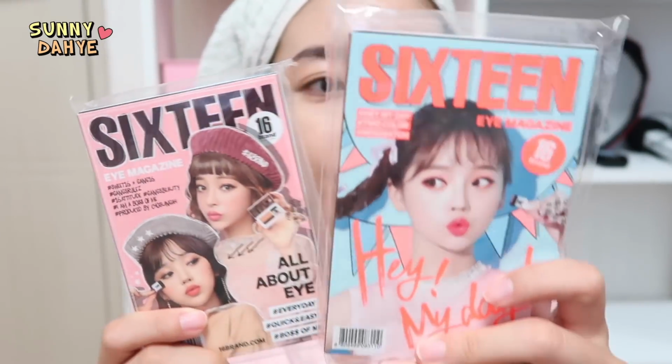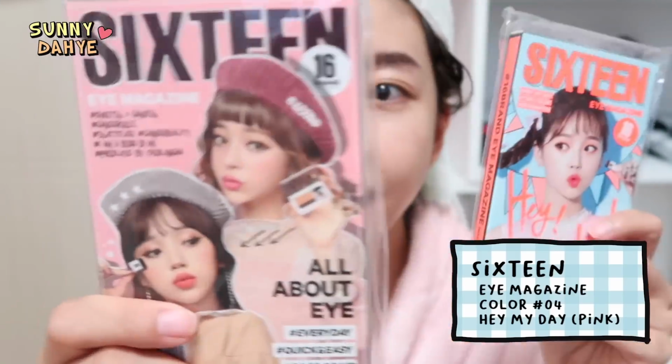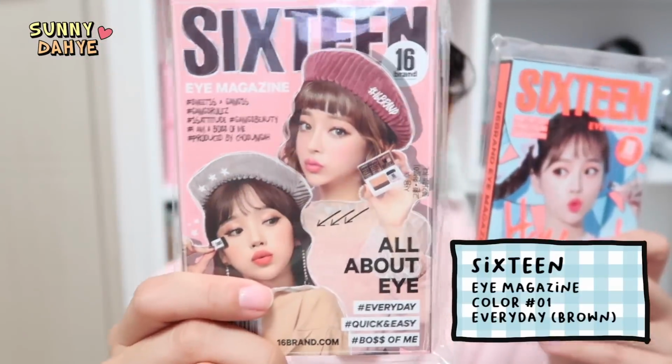Ta-da! Eyeshadow! So these are also from G-Market and it's gonna be featured on one of the box. This one is 16 Eye Magazine. So this one right here is in color Hey My Day. And this one is called Every Day.